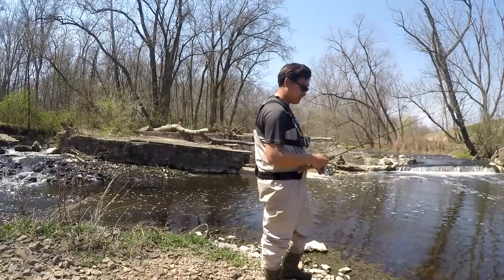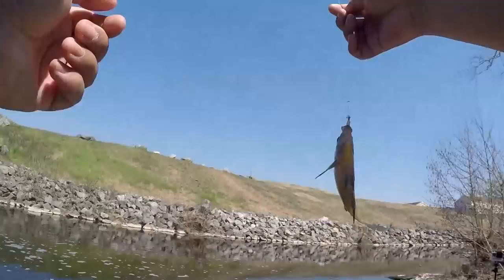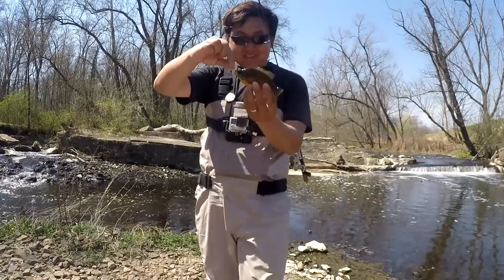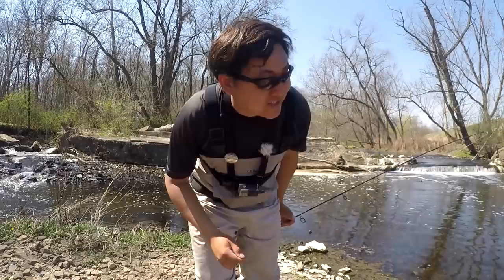Oh, fish on. What is this? Wait, what is this? This is a bluegill. This is just your regular bluegill, Lepomis macrochirus. Well, two species is better than zero, right?